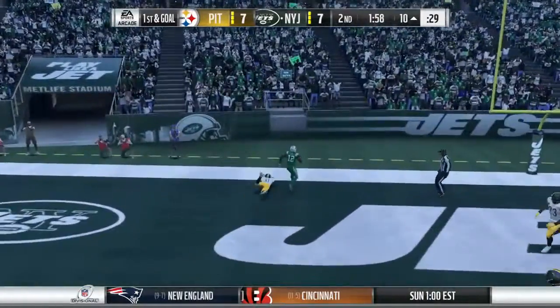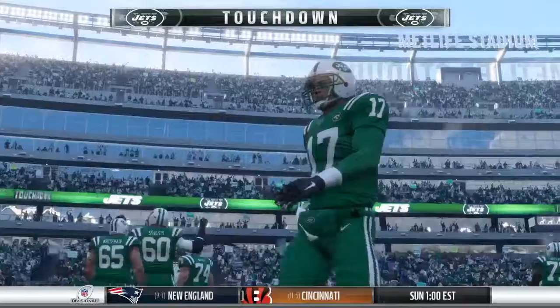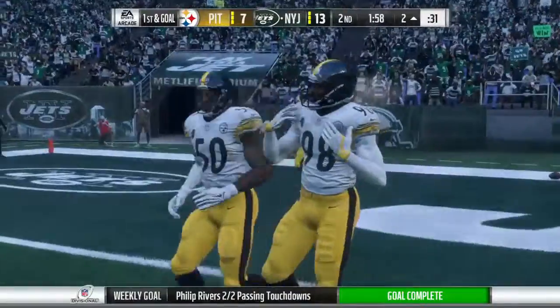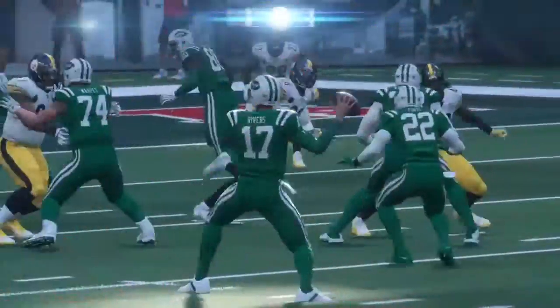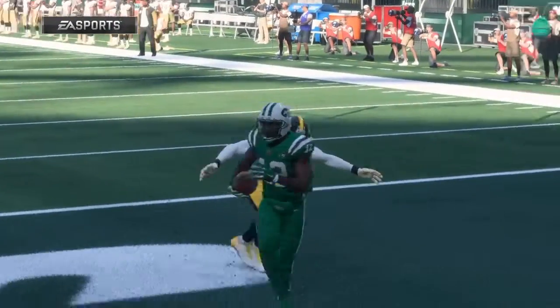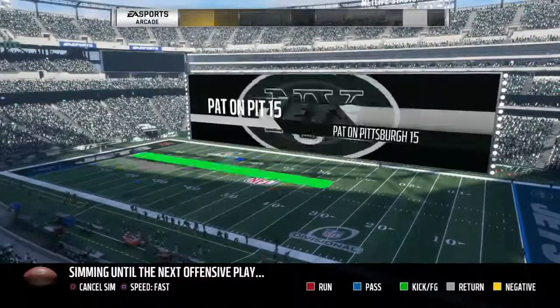First down, Rivers. And this will be caught in the end zone. Touchdown, Jets. John Brown from 10 yards out. And the Jets are able to strike for 6. Well, that's about as quick of a passing touchdown as you'll ever see right there. Everyone has a section in their playbook called the quick game. That was a super quick game. Out of the hands of the thrower, bam, right to the receiver.